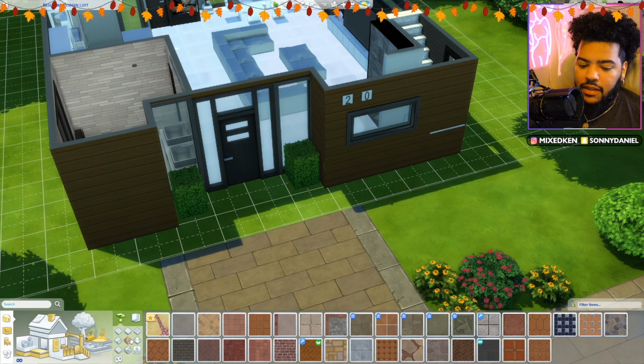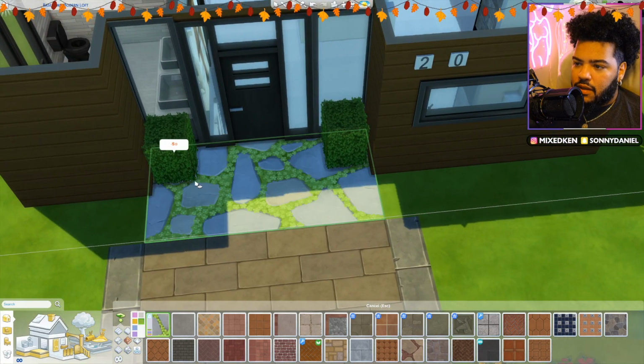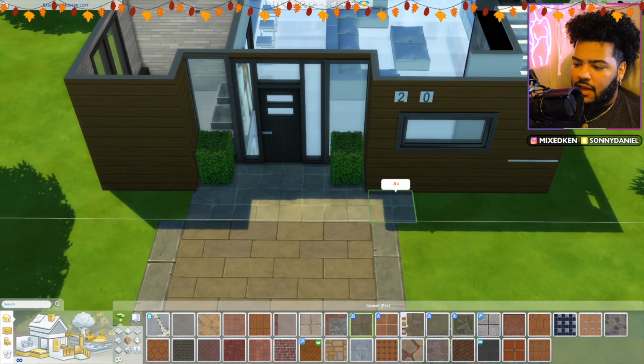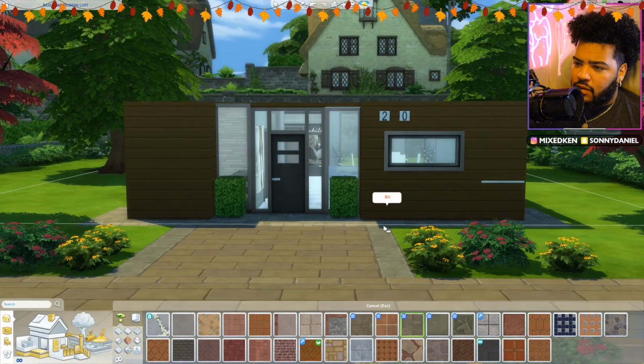Let's see if I can match that stone pattern. I don't think I'm going to be able to. Wow, that's a flower path. That's kind of different. I never saw that before. I kind of like that though. It's very natural looking. That's more what I was looking for, but the exact stone, I don't know if I'm gonna be able to find. I kind of like this though. This is kind of a look. Maybe have it where it goes around the house.